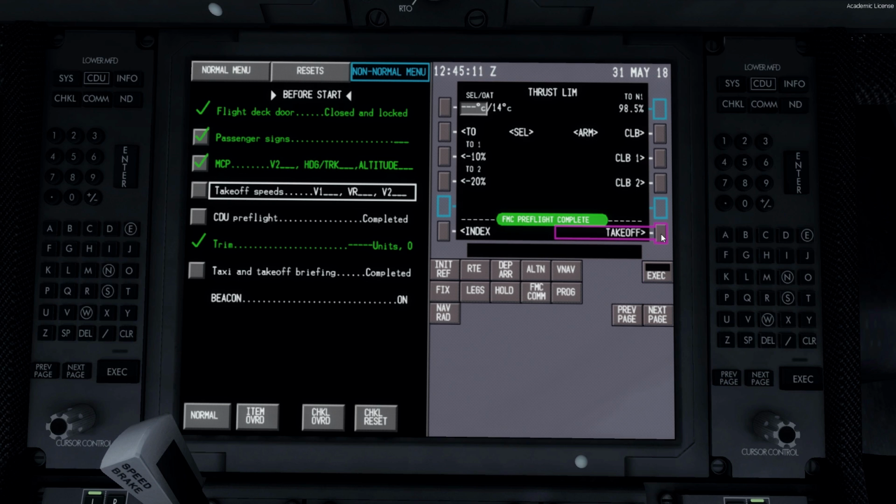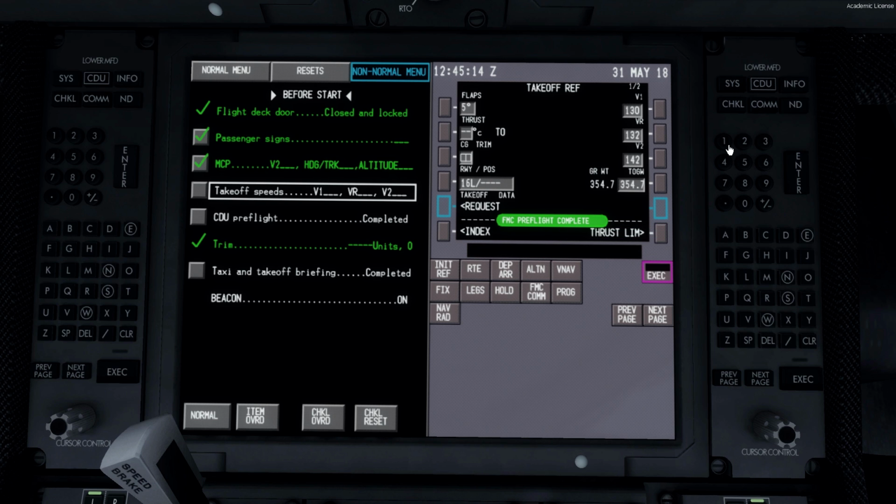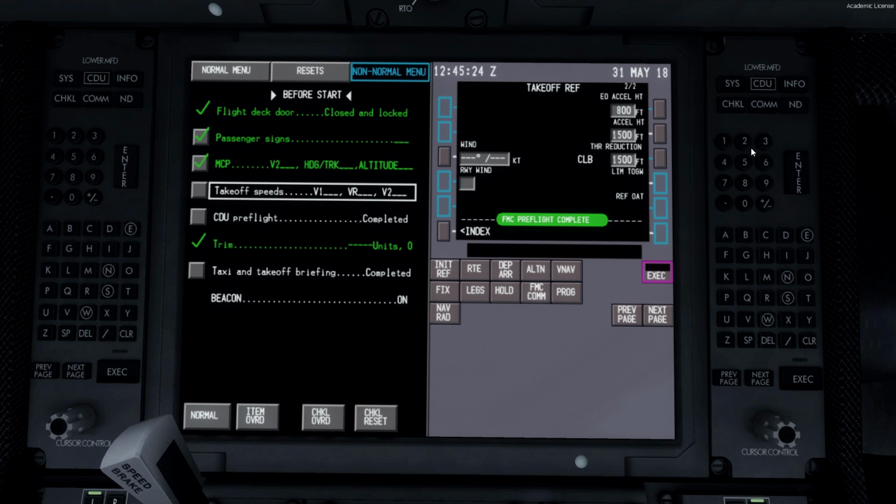Right, so takeoff. We're actually going to be using flaps 15, and we'll work out the centre of gravity. 6.00 on the trim, 137 is the V2 speed, and if we just get some wind information, 201 at 10 knots today is the wind.